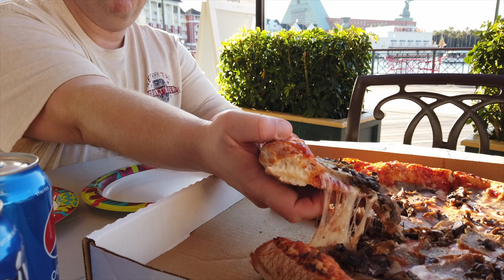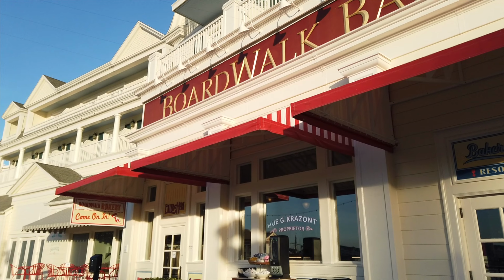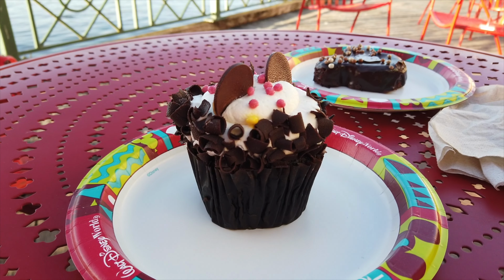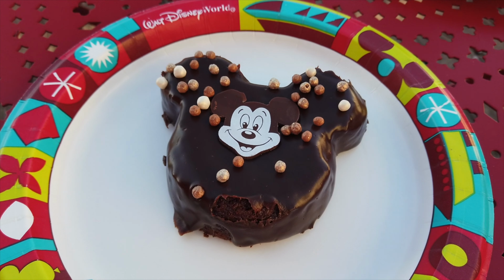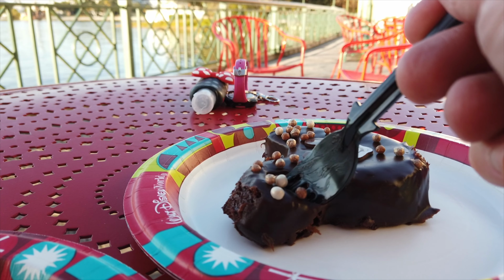Yum. So we can't forget about dessert. We make our way down to the Boardwalk Bakery and order up a cupcake and this Mickey-shaped brownie. If you think they look delicious, you're right. They sure tasted delicious too.